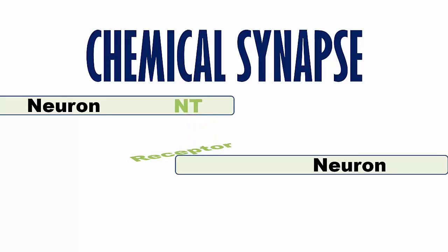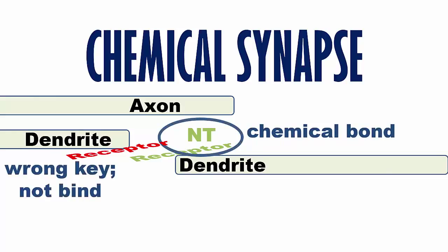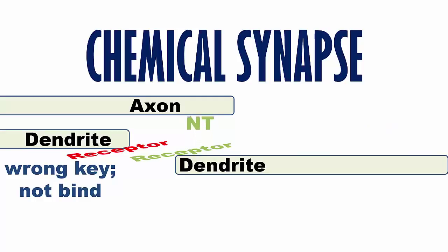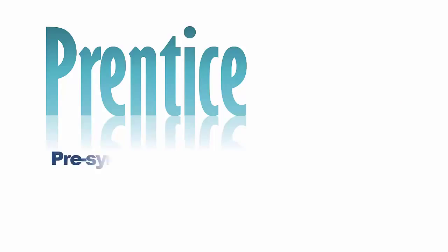Chemical synapses are axon dendrite connections. They involve the release of a chemical, neurotransmitter, which binds to a receptor. A lock-key matching of receptor and neurotransmitter allows many neurons to be in close proximity, but not all fire at once. The first neuron is presynaptic. It's the one releasing the neurotransmitter. Let's call it Prentice, the presynaptic neuron.